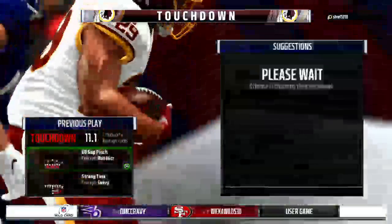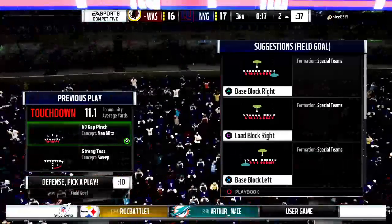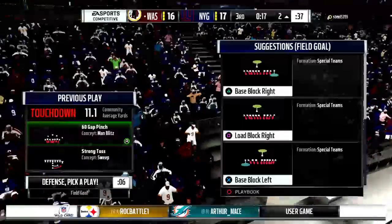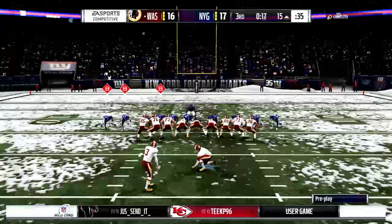Touchdown, Washington. Darius Geis, a 3-yard touchdown run. And the Redskins are an extra point away from tying this thing up. Here's Hopkins now for the extra point.